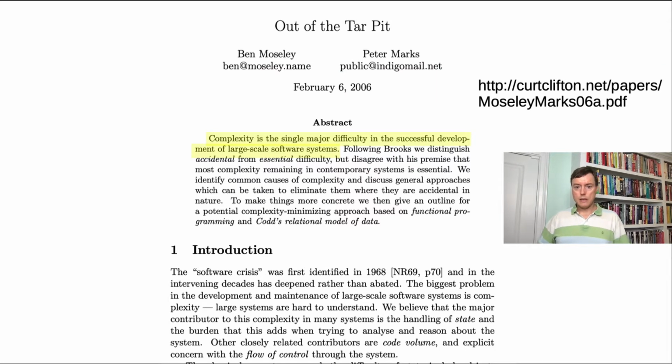So where does that leave us? In this paper, they said that complexity is the single major difficulty in successful development of large-scale software systems. The software crisis was first identified in 1968, and in the intervening decades has deepened rather than abated. We believe the major contributor to this complexity in many systems is the handling of state and the burden that this adds when trying to analyze and reason about the system.